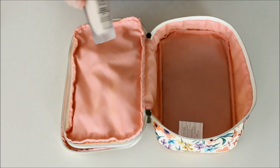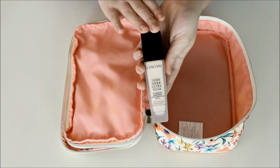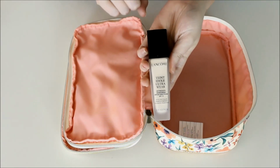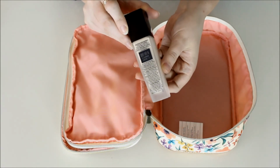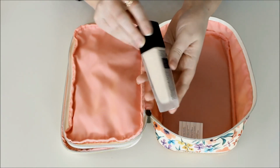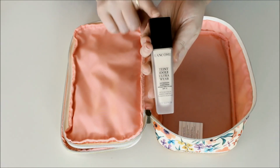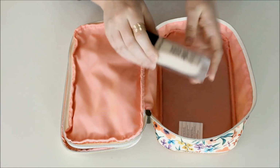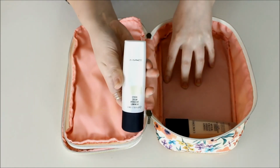Okay guys, so first I'll start with my foundation. The one foundation I'm going to be bringing with me is the Lancome Teint Idole Ultra Wear 24-hour foundation. I have the shade 090 Neutral Ivory, or Ivory Neutral I should say. I adore this foundation. It's really great on its own, but I also am going to be bringing the MAC Strobe Cream in Gold Light.